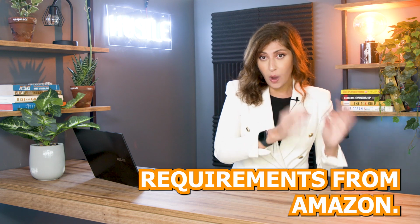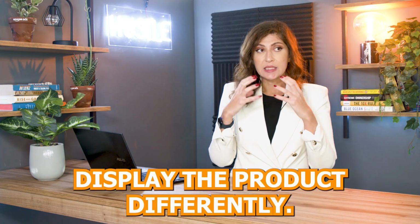Now, if you're thinking, hold on, Crystal, this seems like the image is going to be really boring. It's going to look very generic like everyone else. No, these are the requirements from Amazon, but that doesn't mean that you can't be creative in the way that you are actually displaying your product and the way that you attract the customer. And additionally, you can use sometimes props if they are used correctly, meaning if they are used to further explain to the customer some key features about the product and how the product is used, or probably who the product is for. Now, there's so many things that you can do in order to display the product differently.